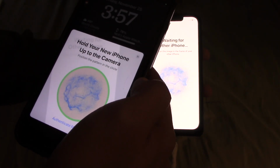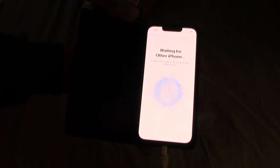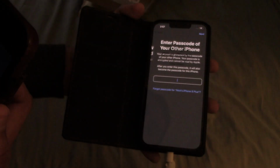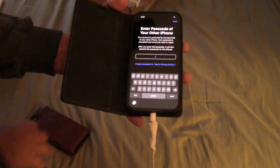So let me go ahead and hold up your iPhone. Finish on the new iPhone. Oh, there we go. Okay. So it's going to ask me to enter the passcode of my other iPhone. So I'll be right back.